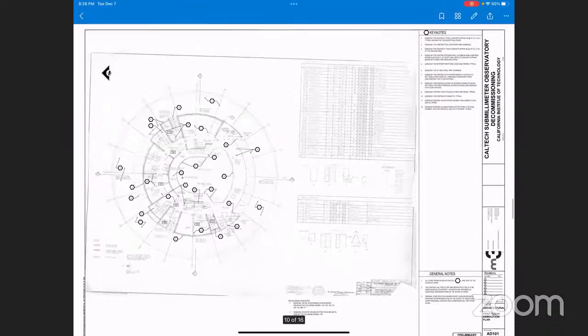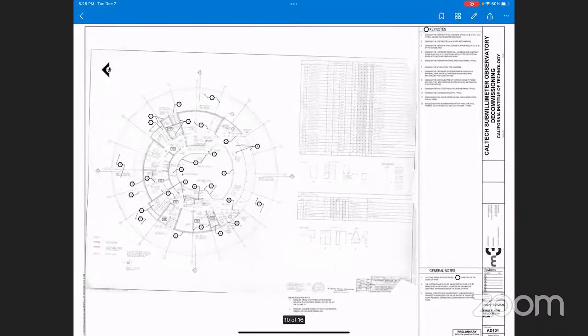The rest of it really is just making use of the old drawings that were used to build the original building in the 1980s. We're just making use of those because a whole lot hasn't really changed over the years. So our drawings are simply identifying the existing facility and what has to be demolished. In essence, all of it, of course, will be demolished.